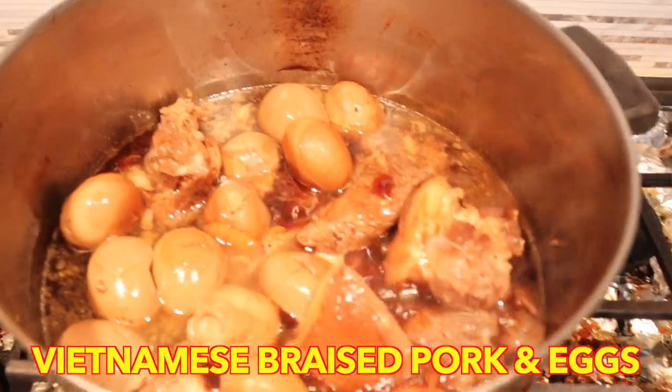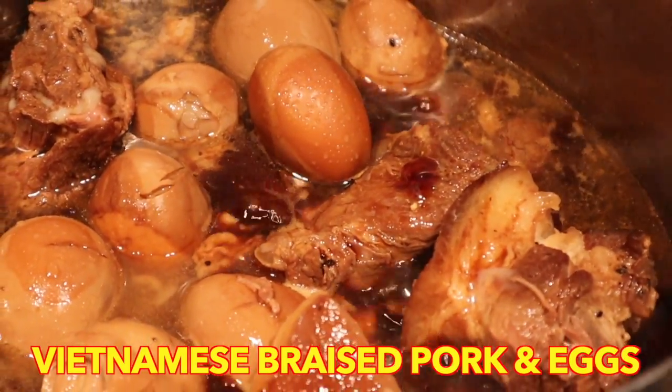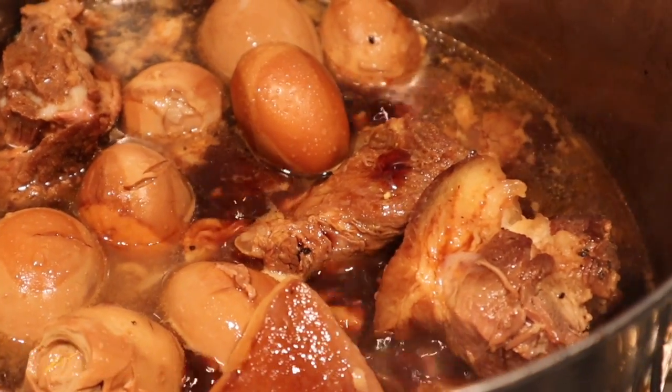So let's do it. So as you guys can see, the Thit Kho Hot Vit is nice and simmering right here. So it's just about done. I'm about to serve it.